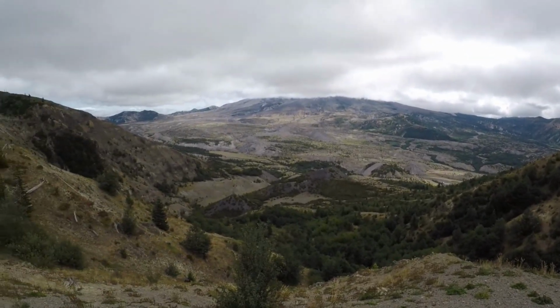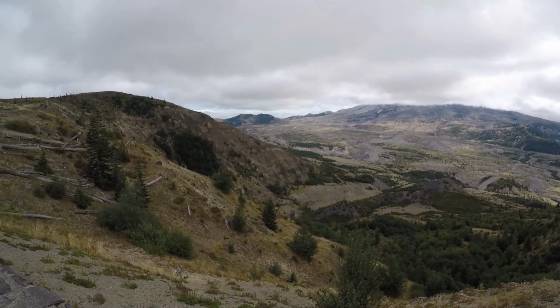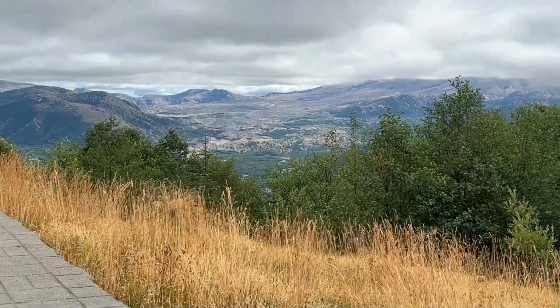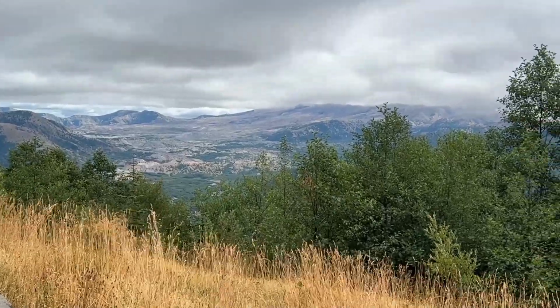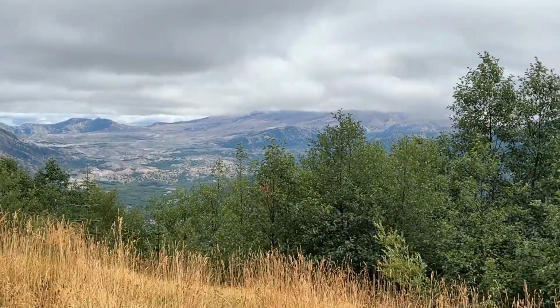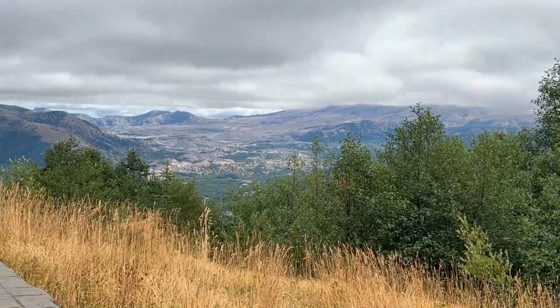As mentioned, there are several viewpoints along the route between the Forestry Center and Johnston Ridge Observatory. A few to mention are Elk Rock, Castle Lake, and Hewitt viewpoints. Each has a different perspective of the mountain and the Toutle River below.